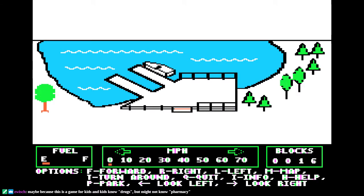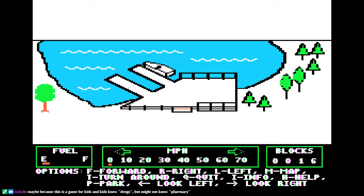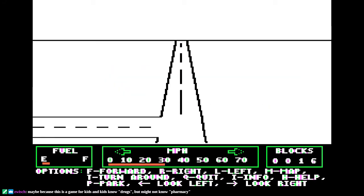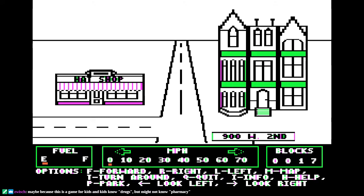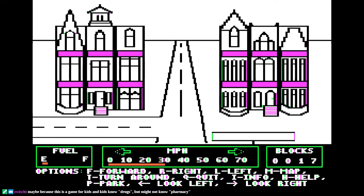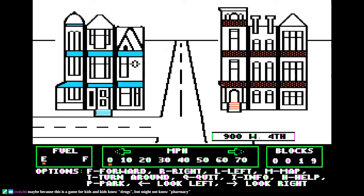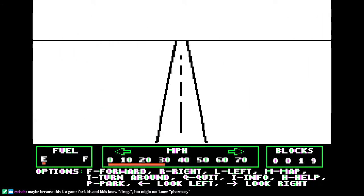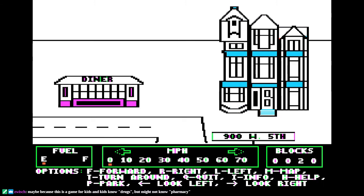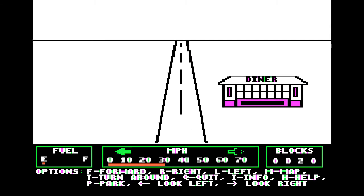Oops. Well, that's not where we were going. Or maybe it is. Let's park. Oh, the bank is not at this intersection. Bummer. Well, we gotta turn around then. There's the hat shop. I wonder how close we are to the bank. If we could actually salvage this, probably not. It's not looking very salvageable at the moment.